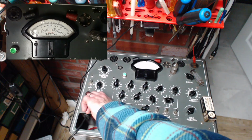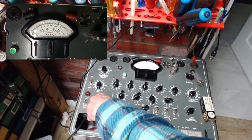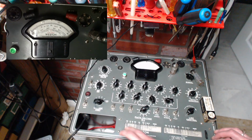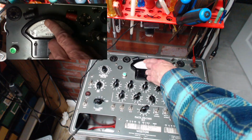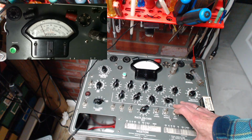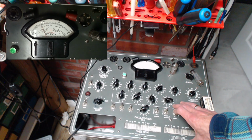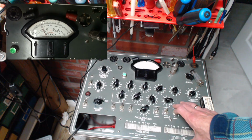Here we go on the leak test. No leaks visible. Okay, and we expected 910, which is up about here. So it's right. It's actually in the rejection zone.